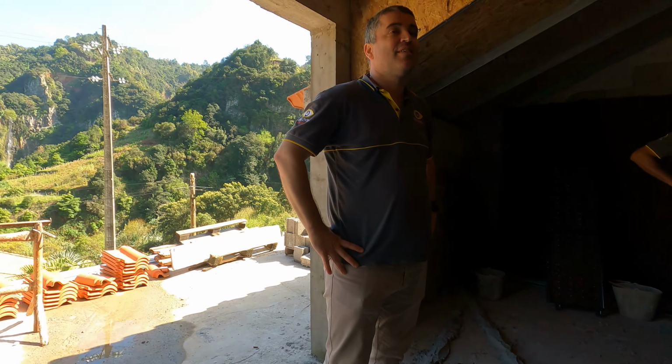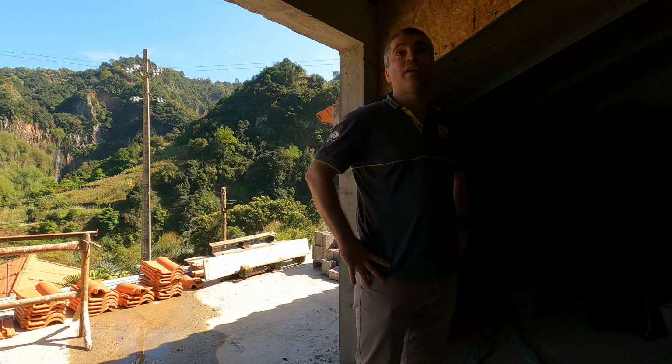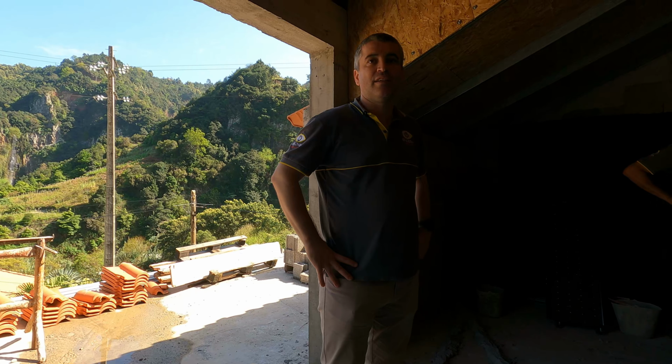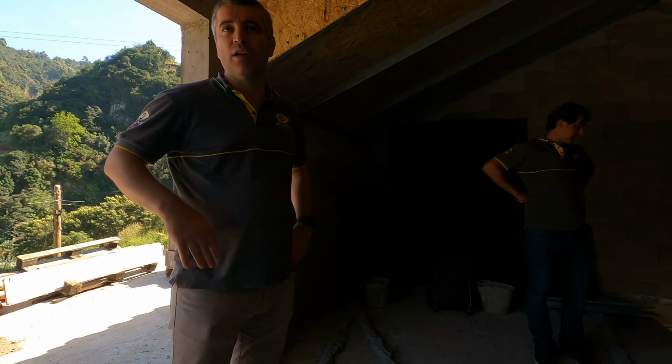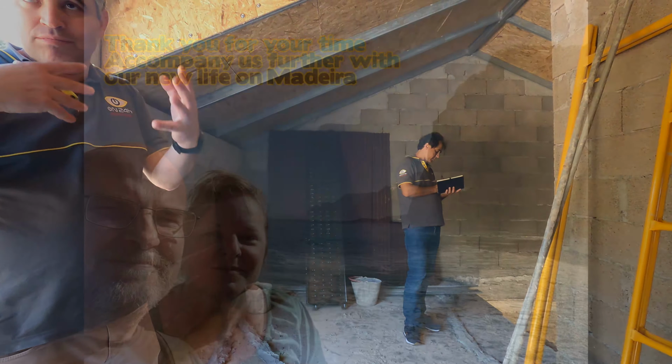That's true. But we'll cope with that. Will this be white or another color? What color will we use here on the ceiling? We have no clue yet. White, I would say. Something light. Yeah, because it is also white. They are white, white beige.